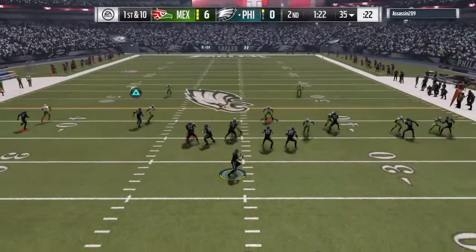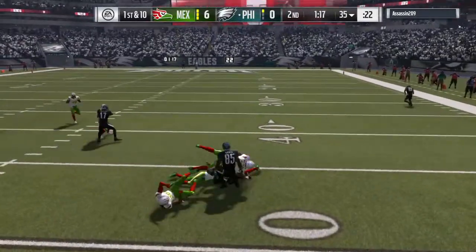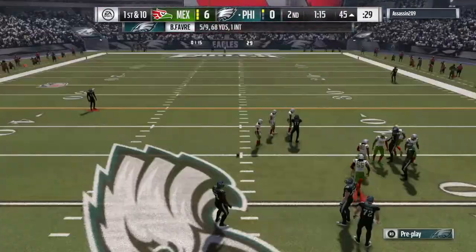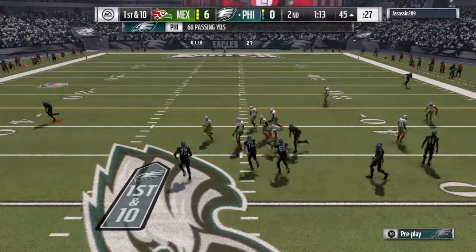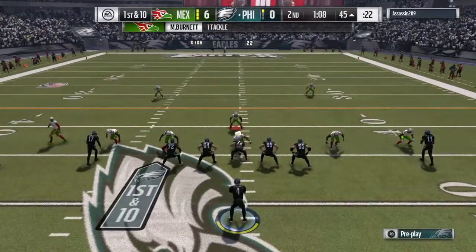And the offense moving quickly to the line. They're going to look to throw. He gets it into the hands of Larry Fitzgerald. A good pickup there of 20 yards. And now the passing game here in the second quarter starting to heat up a little bit.